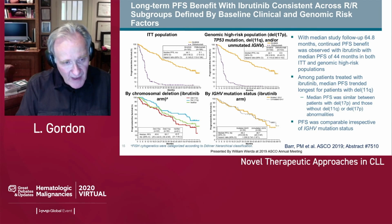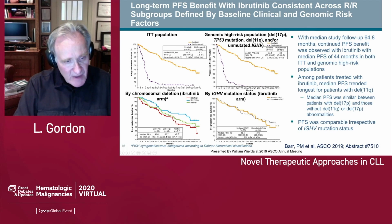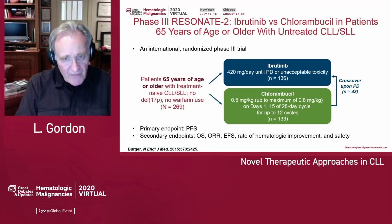over ofatumumab. If you look within the ibrutinib arm, not a striking difference between deletion 17p, deletion 11q, or neither, suggesting that maybe ibrutinib can overcome some of the inherent negative prognostic factors. That also holds for the IGHV mutation status. RESONATE-2 followed up on that.